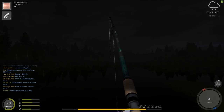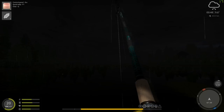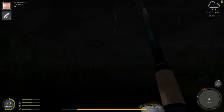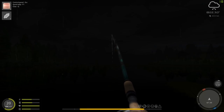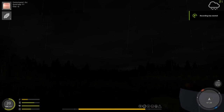Somebody just caught the weekly record eel. And I wish it had been me. I really want to catch an eel. It's been a long time. Looks like finally getting him to move. We are finally getting him to move.